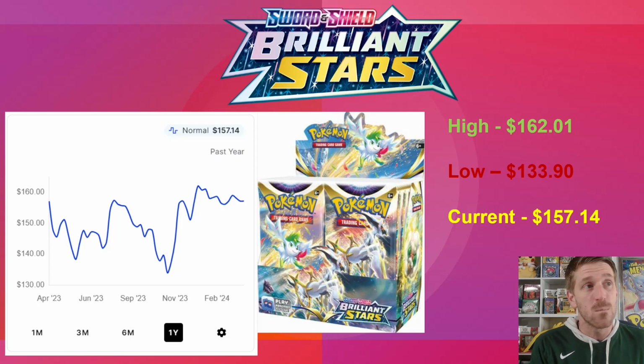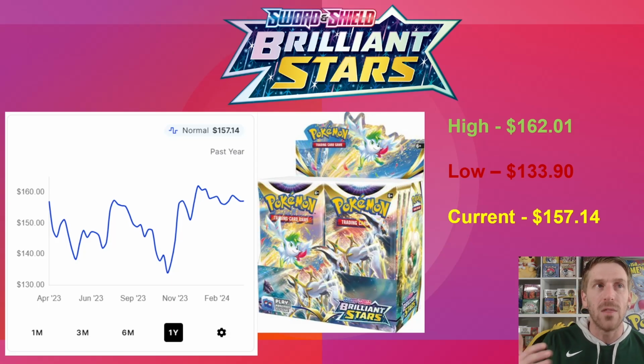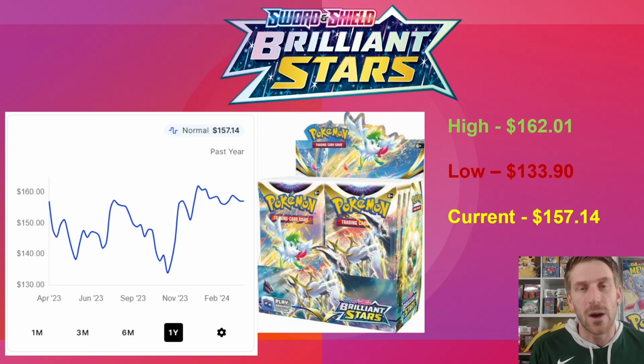Now, there was a time where these were available for about $110. They went out of stock fairly quickly after Pokemon initially printed them. So right when Brilliant Stars released back in February of 2022, these did go out of stock right away. And then after a couple of weeks, I would say, there was a small restock that TPCI sent out to LGSs, which brought the price back down. These jumped up to about $125, $130 a couple weeks after release, and then came back down to about $115, and then started climbing a little bit.